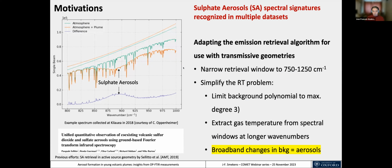So the motivation for this work is that in direct line of sight measurements, typically the longer wave number portion of the spectrum is used, so over 2000 wave number, to look at gases in transmission. And the thermal infrared window is either not acquired or not often looked at. However, there's been qualitative recognition, certainly, that there are sulfate aerosols, and I'd like to point out one effort by Celito et al. in 2019 of a quantitative effort to look at sulfate aerosols and SO2 in active source with an artificial light source.